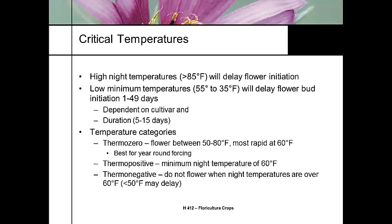And basically, what you have to do when you're choosing your varieties is understand the genetics of the cultivars you're ordering. There are hundreds of mum cultivars out there, literally hundreds of them. But you need to understand thermopositive, thermonegative. Most people try to buy the thermo zeros because they have less complication. We talk about this with cut mums right now. When we talk about pot mums, the same thing is in place, so we won't cover this twice.